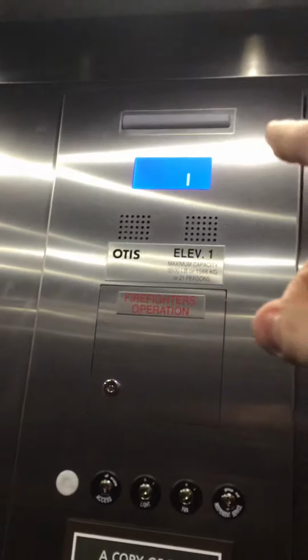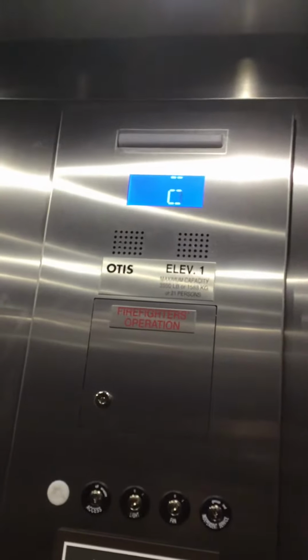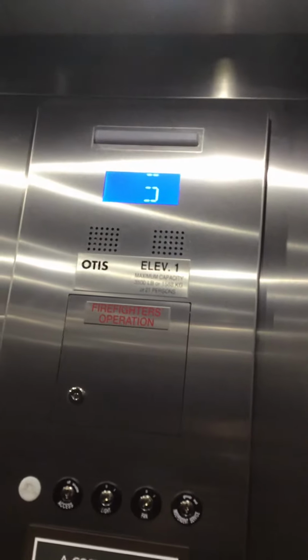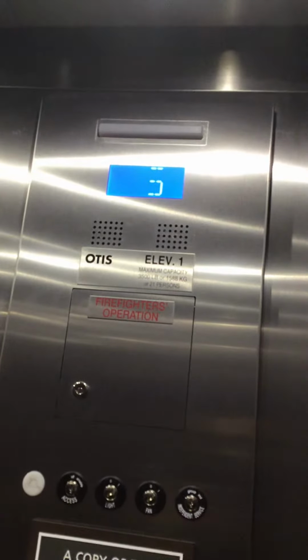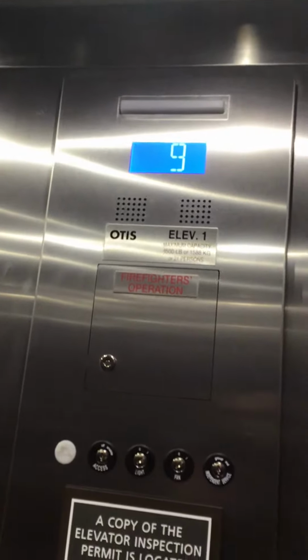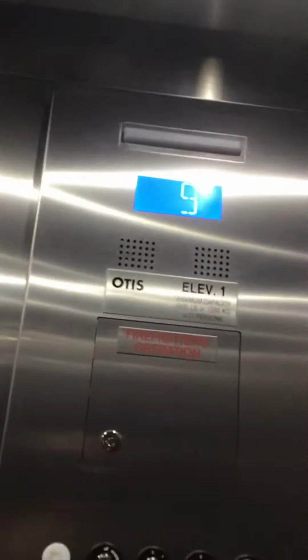Oh, that floor under the camera's messed up. Yeah, you're right. They need to fix this. Part of it got erased. Yeah, this is kind of like the train station in Charlotte. It says 9. It looks like a 9, doesn't it? Yep.